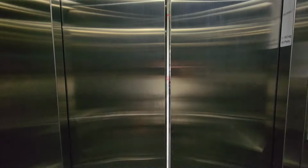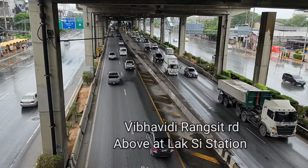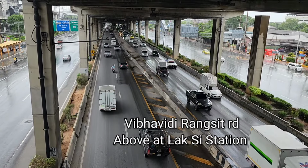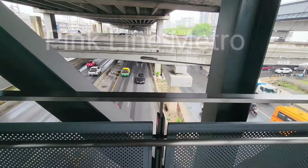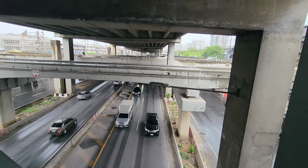But we're walking through here. There's a lot of cool stuff. I'll turn the camera around. We're in, I think, IT Square. I've been here a couple times. It's kind of outside the box. It's at Lak Si Station. Lak Si. Busy Thailand, busy Bangkok.